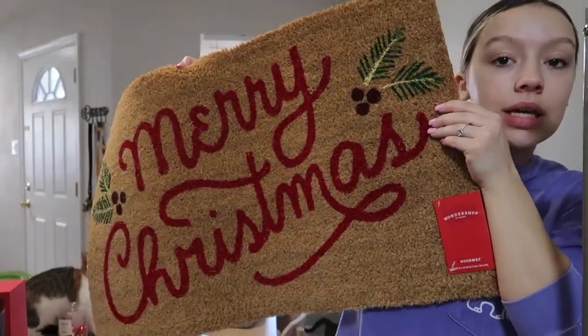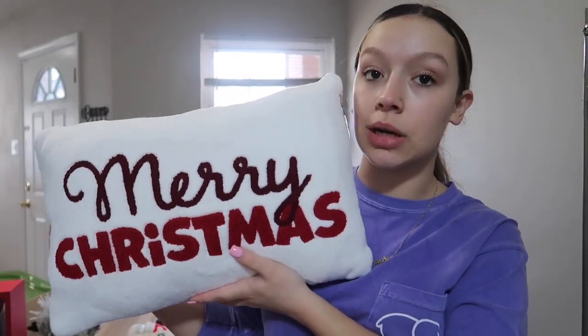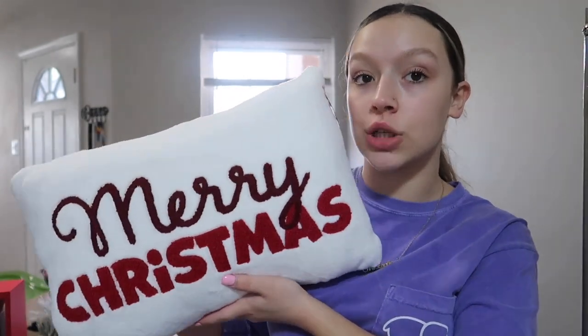The next thing that I have is a new outside rug. So it looks like this, also from Target, just says Merry Christmas. Honestly, most of the stuff in the haul is gonna be from Target. But obviously this, also from Target, just a little wintry plant for the coffee table. I don't think I'm even gonna continue saying this is from Target, but again, this is from Target, just a little pillow that says Merry Christmas. This is gonna be for the middle portion of the couch.